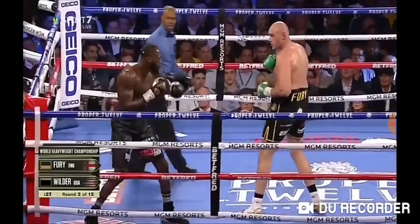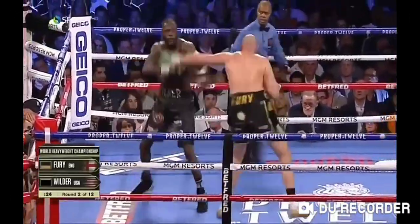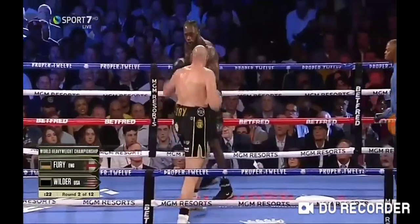Once again, every time Fury's landing the jab, he's dipping down to the right, or at least usually. He's making sure that Deontay Wilder misses with that jab, and that overall, he gets the jab in there. Dominance in terms of their strong punches, the strong lead jab for Tyson Fury, and the right hand for Deontay Wilder.